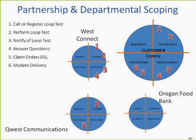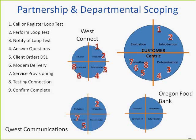So now you see how we're touching tons of things. Who's going to do that? WestConnect's going to do it. Service provisioning, who's going to do that? Well, it requires Quest. It also requires, just Quest. Testing of the connection. Begin to see. Anyway, we're going through it. Confirm it's complete. Where is this happening? He confirms. Notice nothing's going on with the food bank over there yet, though. Weird, it's out there, right? But we're at 9, confirm complete.